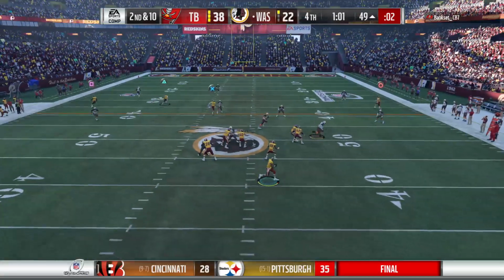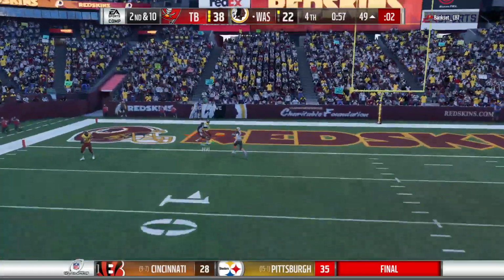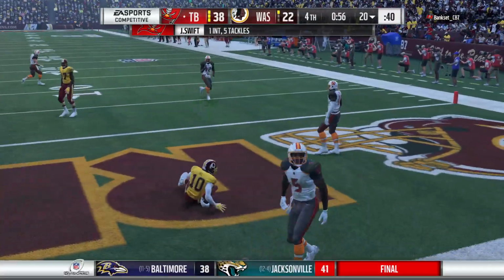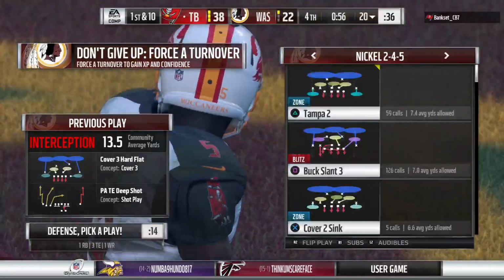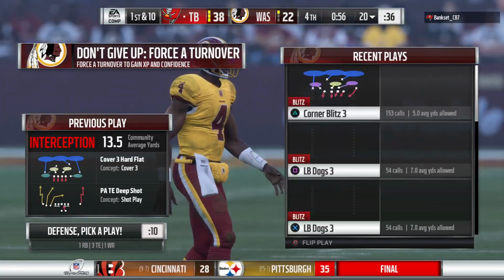Throwing again is Watson. Escaping the pressure right. He's going to let it fly. And this is intercepted, and that should do it. Picked off with great anticipation. And a big turnover there as his guys will get the football back. Now the Buccaneers offense gets ready to head back onto the field.